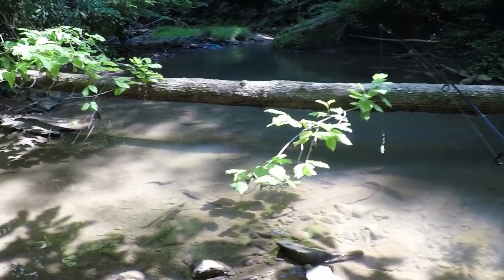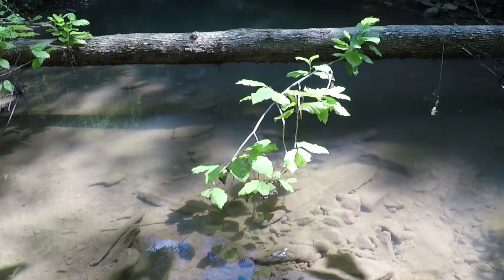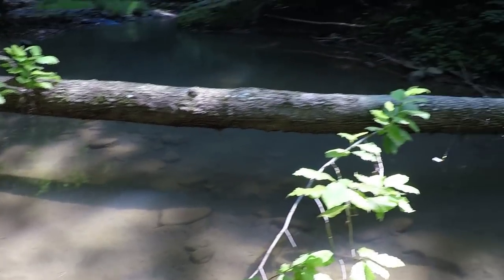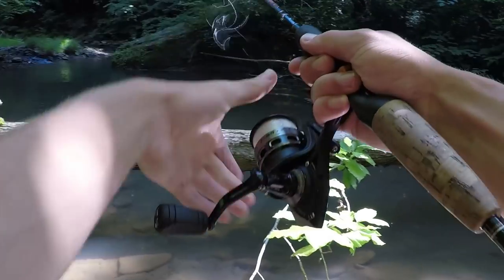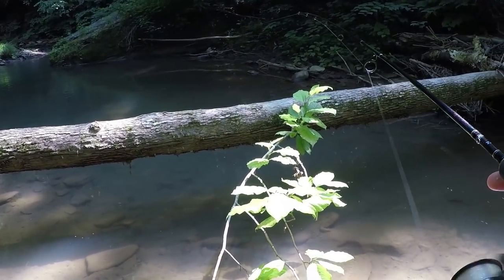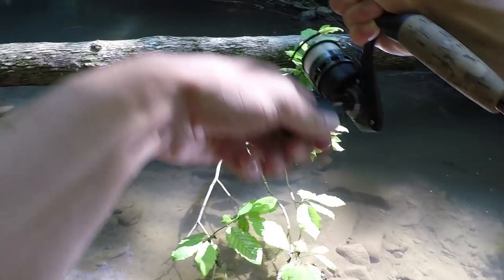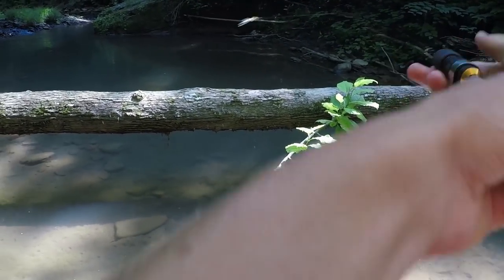All right, guys, this hole looks delicious, just to say the least. Hopefully there's some bigger fish in here. Would be amazing. Very, very amazing, especially if I could. Oh, there's a big trout in there. Oh my God, guys, there's a big freaking trout in there.